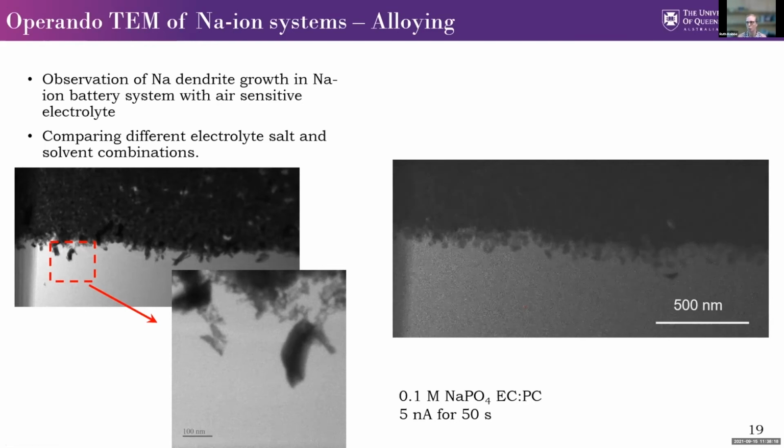Now this is looking at a sodium ion system, an air sensitive electrolyte. What we're interested in when we run these kinds of systems is looking at the dendrite growth again, because that's so unique to what we can get in the in-situ liquid system. We need to understand nucleation and kinetics associated with sodium ion dendrite growth. But what we're actually observing here is an alloying reaction rather than dendritic growth. This is our electrode surface, and we can see a slow progress and evolution of an alloying process. It wasn't exactly what we wanted to see, but it's important that we can track and trace these processes using a higher resolution system as well.